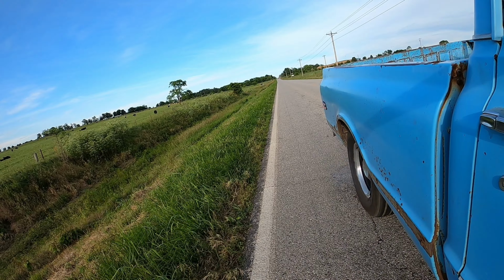Got a C10 here with a big block. Nice seat. Got this nice, really long Galaxy 500.